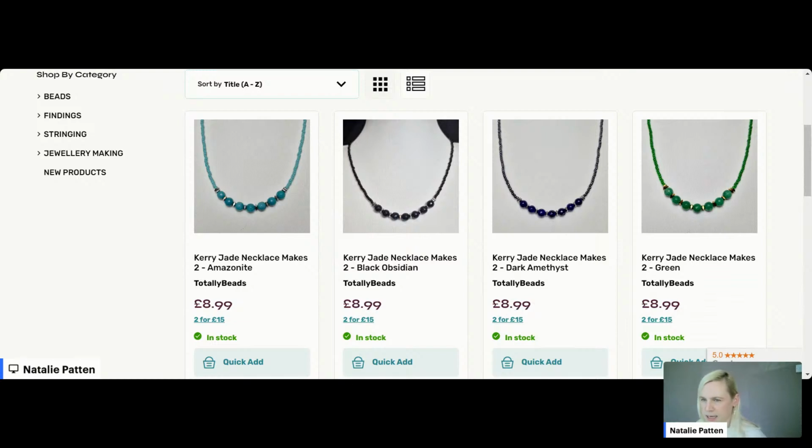And I'm stringing onto Tigertail today. I'm using about 60 centimeters, which is 24 inches per necklace. So there's plenty in the kit. So if you think, I just really love that green colour, then you can get 2 necklaces of the green colour for £8.99. If, however, you want to increase your purchasing today, you might think, actually, I adore the green so much, I want to make 4 necklaces. And in that case, you can buy 2 kits for £15.